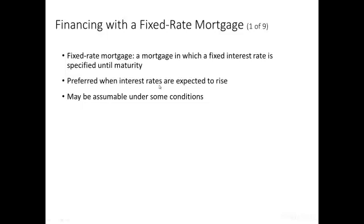Fixed rate mortgage, that's what people typically do. That means the rate will stay, your payment will stay consistent for, say it's a 30-year mortgage, it will stay the same throughout, as opposed to rent. If you're renting a home, it's going to continue to go up. That's the beauty of a mortgage. Preferred when interest rates are expected to rise. Yep, very, very infrequently are they assumable.